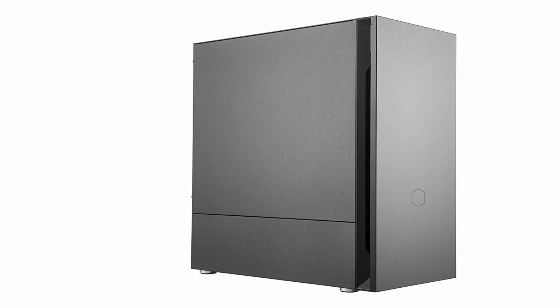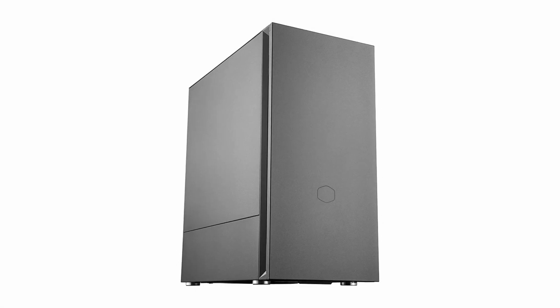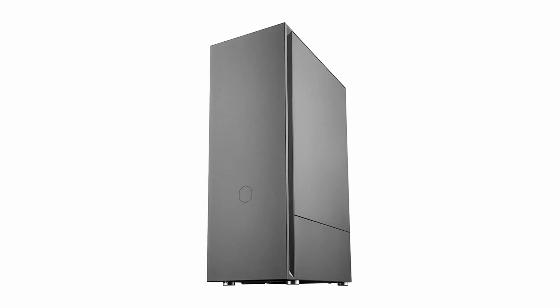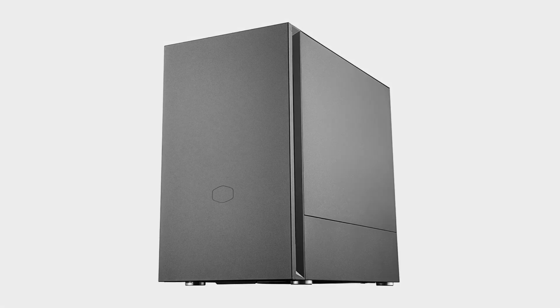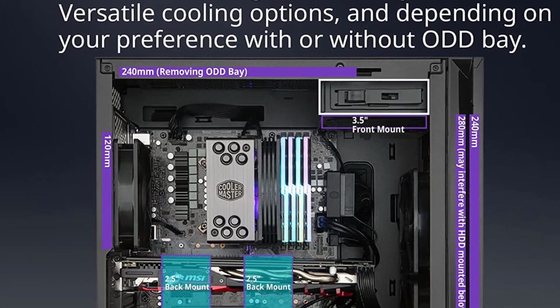The NR600 is a chassis with an emphasis on airflow, and it is obvious from looking at the case. In addition to having big ventilation holes towards the back of the case and at the top of the case, it also includes a complete mesh front panel that enables the highest amount of air to travel through.